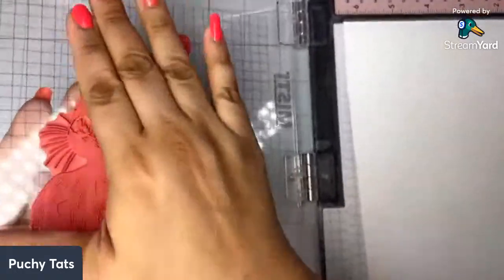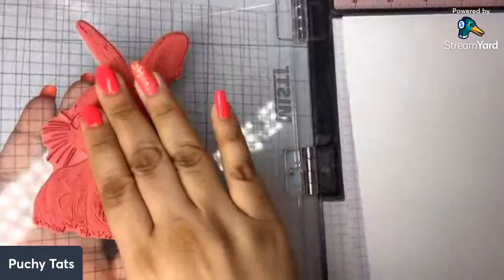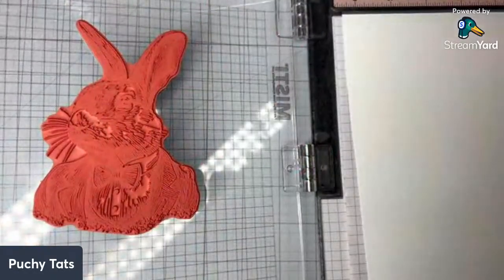Anyways, you've got to do this to your new stamp, okay? So season it so you can get a good impression. And I think we should emboss him, right? Yeah, let me get my embossing folder.